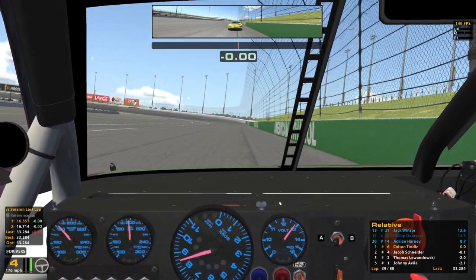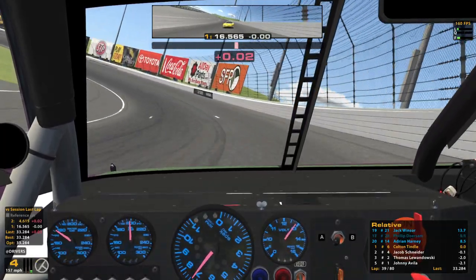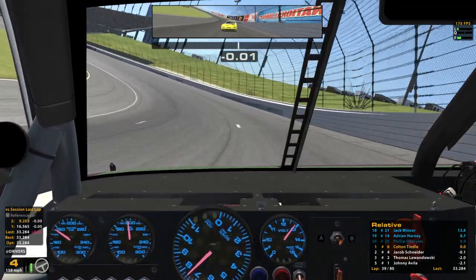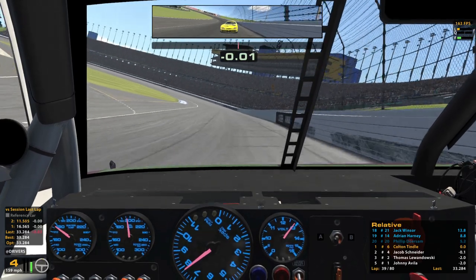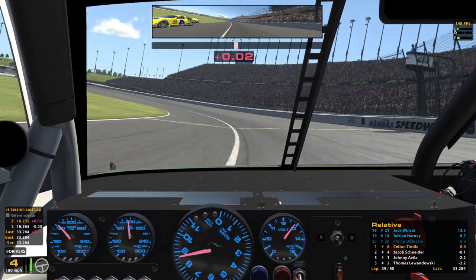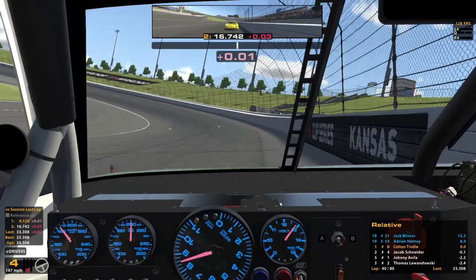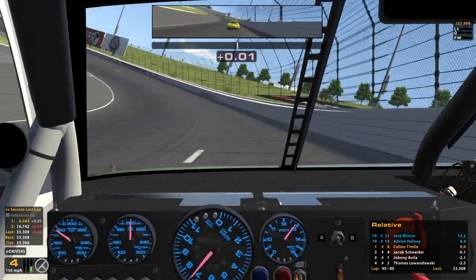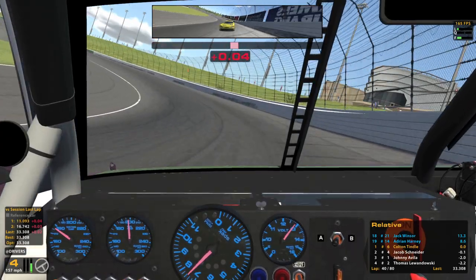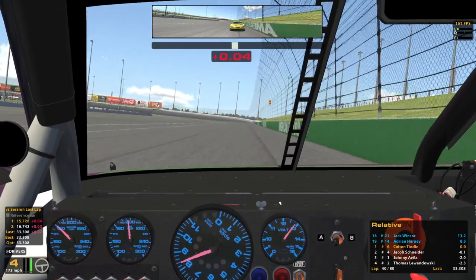He's on me now. Will he try to make a move? If he continues to be faster like he is right now, I definitely could see it happening. You've got about 3 laps of fuel left. That lap was a 33.3. We'll come in next lap, I think.